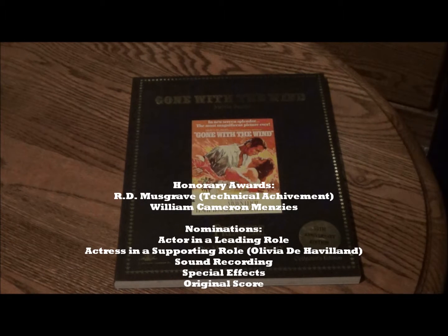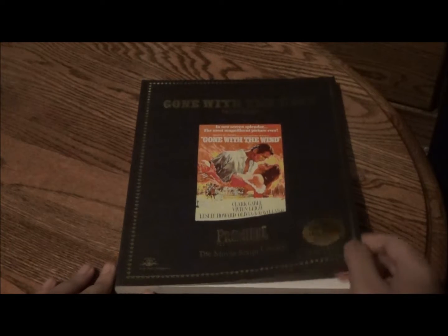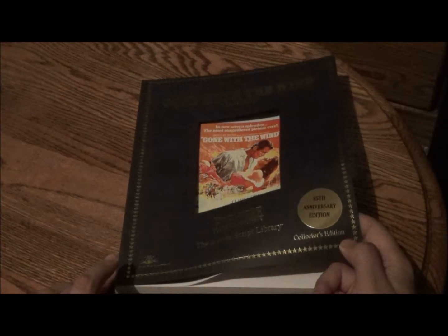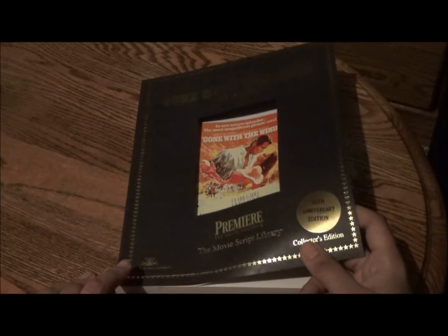Really, the Academy Award wins and nominations right now, you can say it all. This movie deserved Best Picture, according to many film buffs. And I have the authentic script. The 55th anniversary, this is bought for $4.99. I actually got it on a July 4th holiday sale at the unique thrift store for 50% off.